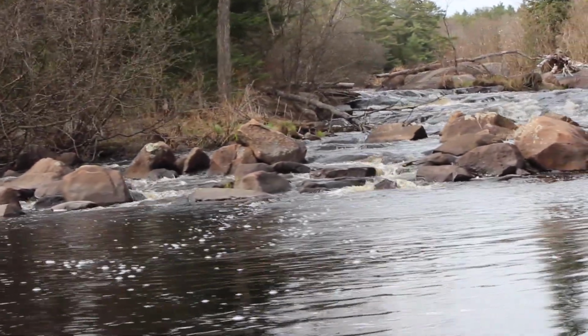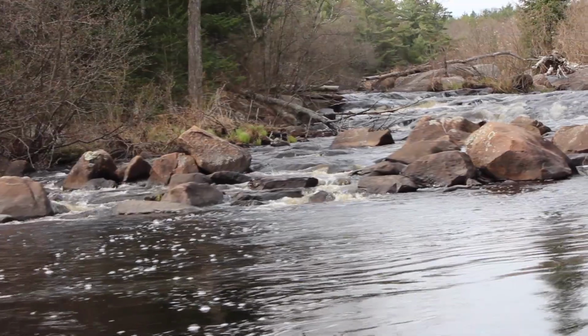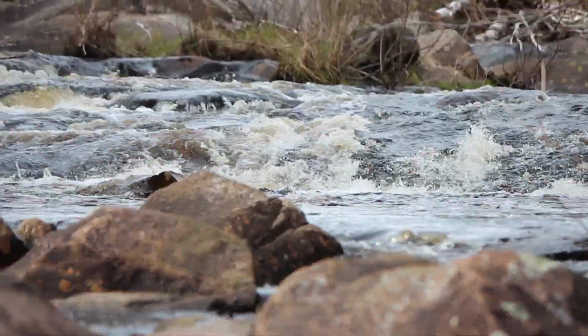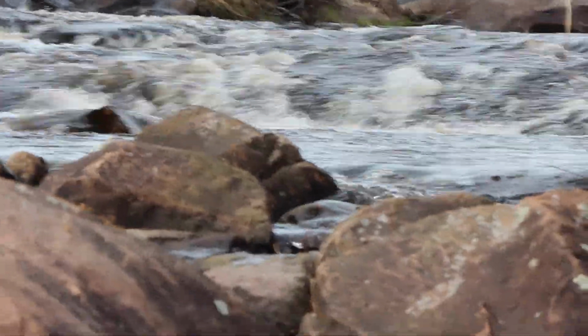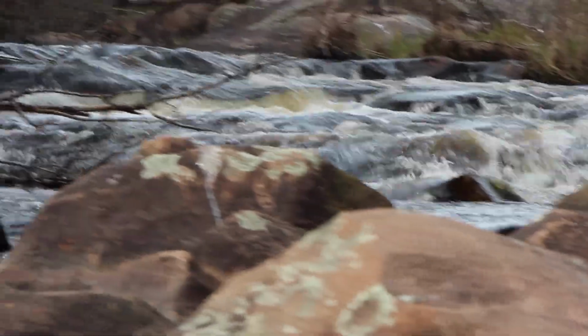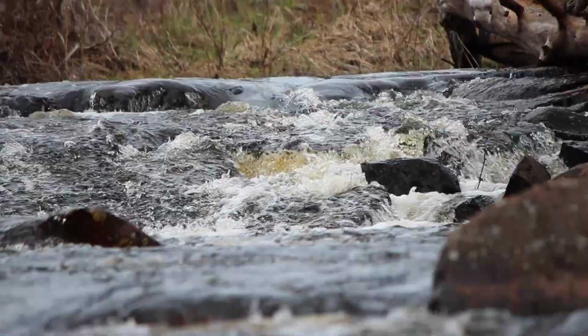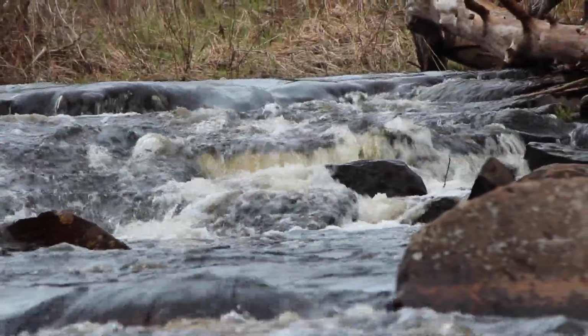So after getting our campsite set up, we set out exploring, and we had an Unlost.fi map that we printed from the website. So we saw this cascade just in this creek north of our campsite. So we paddled up, and it's really a lovely cascade. Got sort of all these little waterfalls and babbling brook over lots of rocks here.